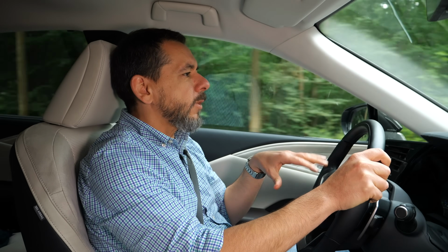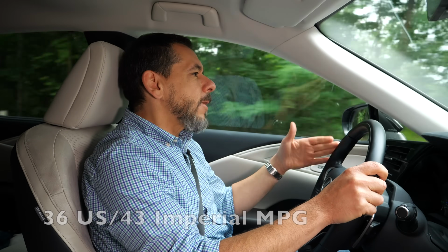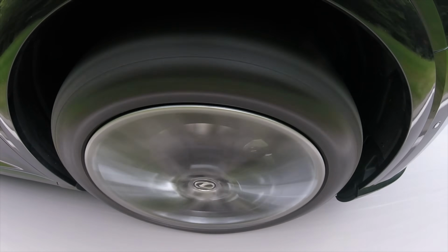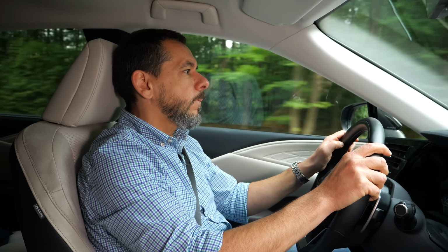After depleting the battery, the RX 450h Plus consumes about 6-7 liters per 100 kilometers on the motorway. Of course, it depends on the distance and the speed you're doing. The PHEV version has a smaller fuel tank than the standard hybrid. It's 55 instead of 65 liters.